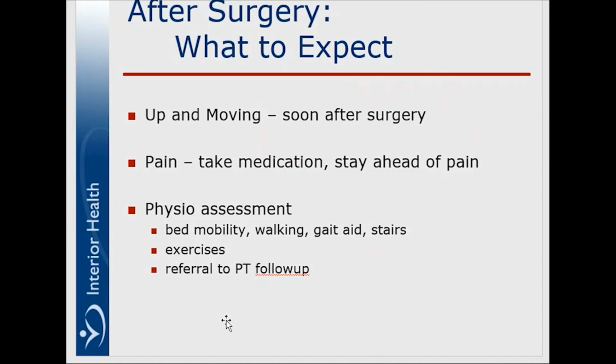When the physio sees you, they are going to be looking very carefully at how well you can move your legs to get in and out of bed, how you look when you're walking, the quality of your walking style, and what type of walking aid or gait aid is going to be best for you. Maybe that is a walker for a bit more safety and stability. Maybe it's crutches, maybe it's one crutch. So that's what the physio's assessment is going to help them give you those recommendations. They will practice on the stairs, to make sure you know that technique if you've got stairs at home.